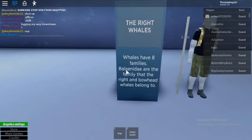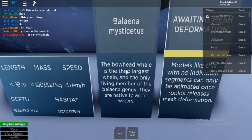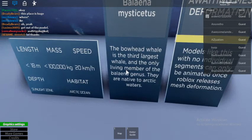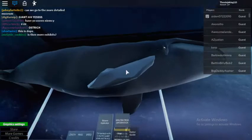Whales have eight families. I have no idea how to say these. I'm just gonna go over here. The bowhead whale. It's the third largest whale in the family, and the only living member of the Balaena genus. They are native to Arctic waters.